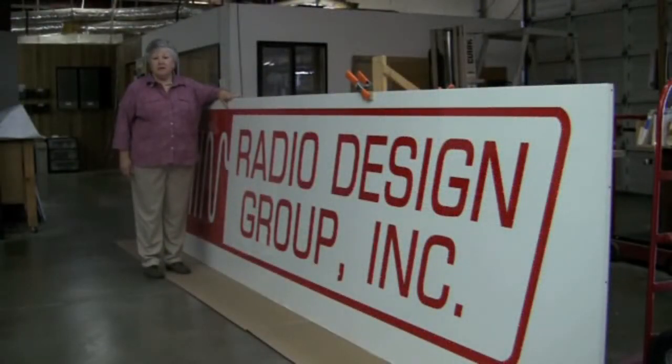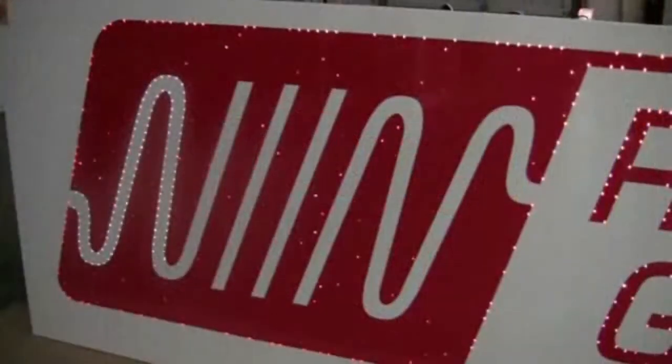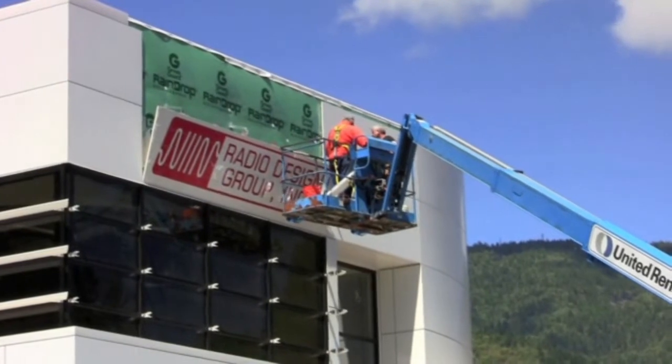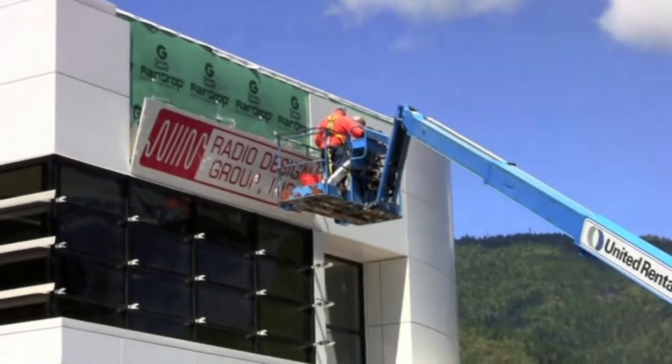Fiber Optic Lighting didn't have a truck big enough to transport the sign, so Giff and Nick Gates hauled it to Rogue River in one of their furniture trucks. Lipson said the half-dozen halogen lamps that power the sign will cost pennies per day to operate. The sign was installed on Wednesday. Construction of the Radio Design Group building is expected to wrap up late this summer.